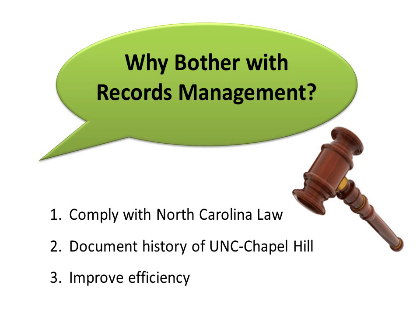Third, records management is an opportunity to improve efficiency across the university. Well-managed records limit the confusion of multiple copies, prevent old records from clogging precious storage space, and streamline the search process for finding records.